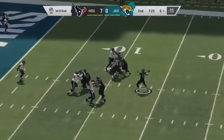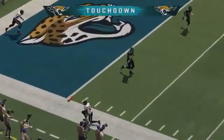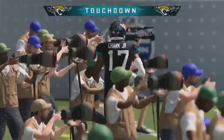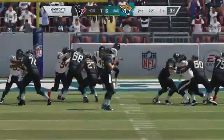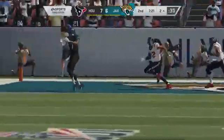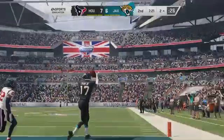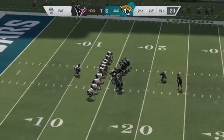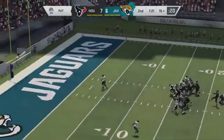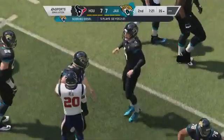Out of the gun is Minshew. And he will get this into the end zone for a Jaguar touchdown. From 6 yards away, as they are now on the board here in the first half. Josh Lambo now for the point after. It's good, and we're all tied at 7 apiece.